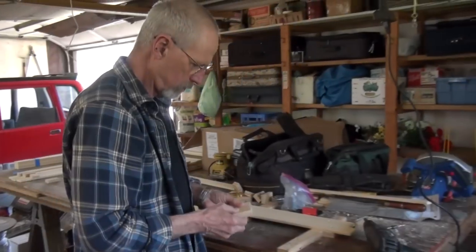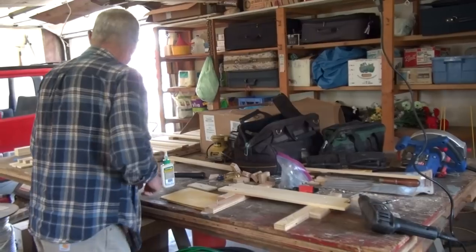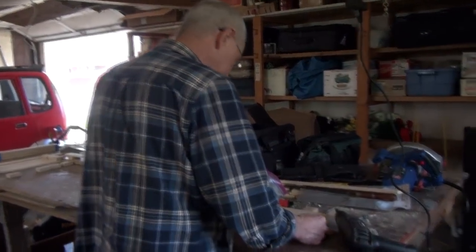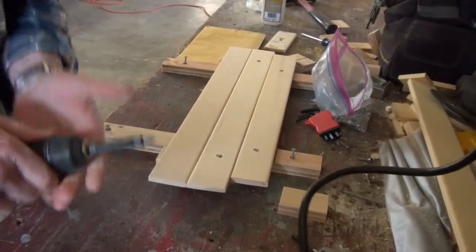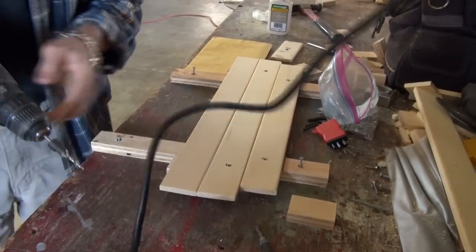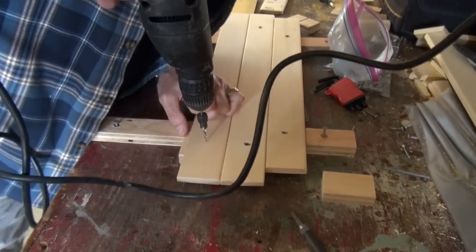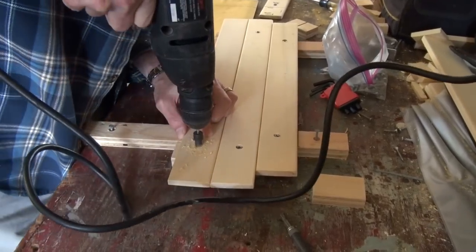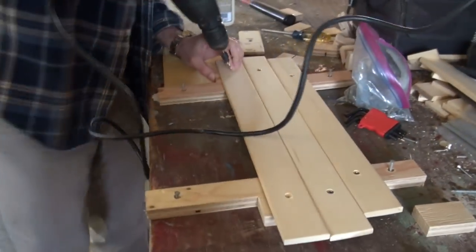So you are just finishing up the slats here, looks like. Yeah, putting them together. A little jig here to get them all lined up nicely so the holes and the screws are straight and the spacing is right. Using the tools we have. And these are the slats that are going in the hanging locker. Right.